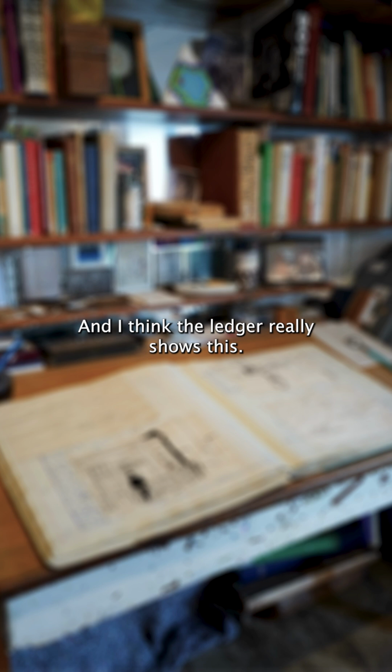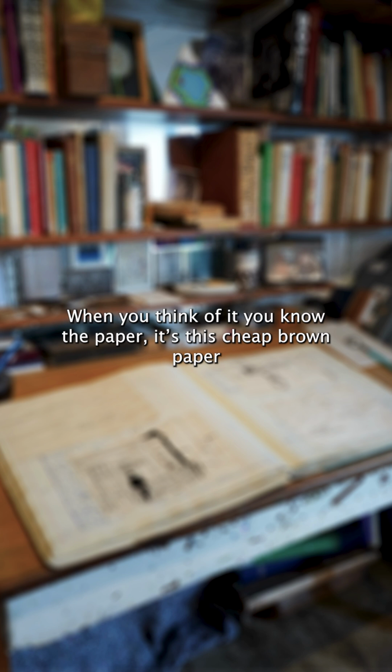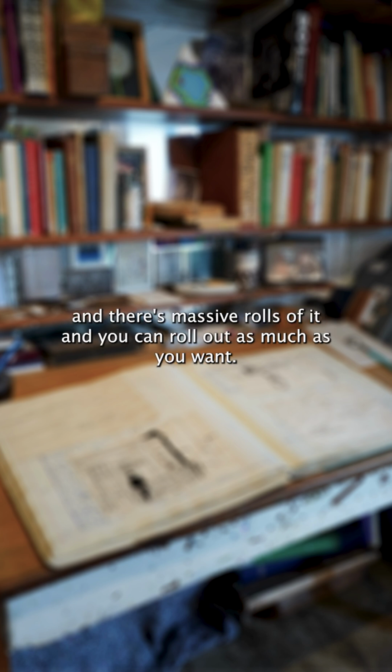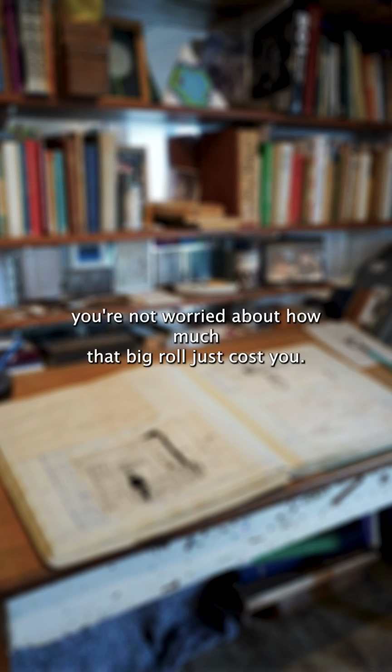really shows this. I remember Marion and David Donaldson came into the archive to talk to Saoirse, and they talked about sitting for Alasdair and how he just rolled out this big piece of brown paper. When you think of it, you know the paper. It's this cheap brown paper and there's massive rolls of it, and you can roll out as much as you want. You can make your drawings as big as you want because you're not worried about how much that big roll's just cost you.